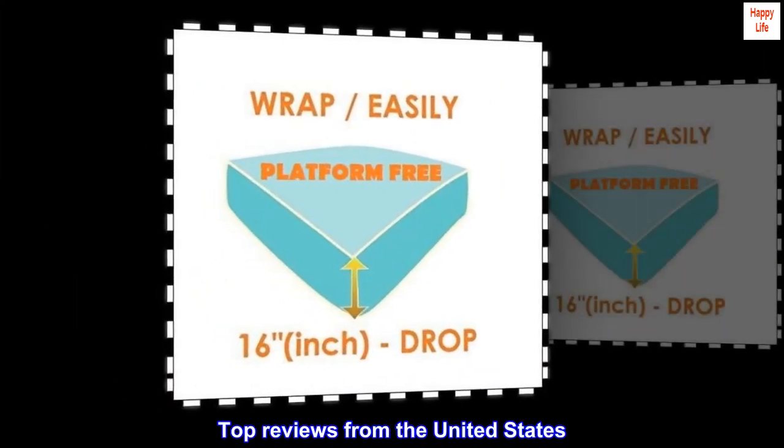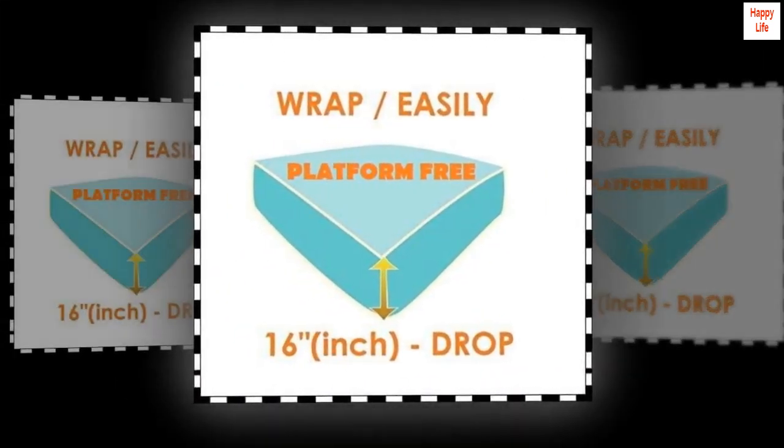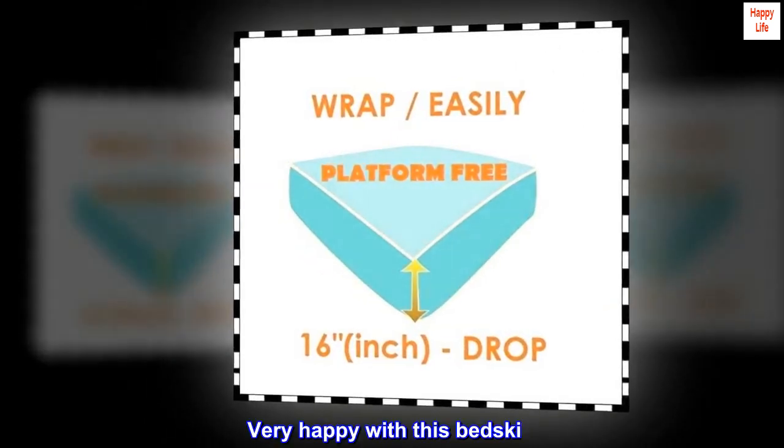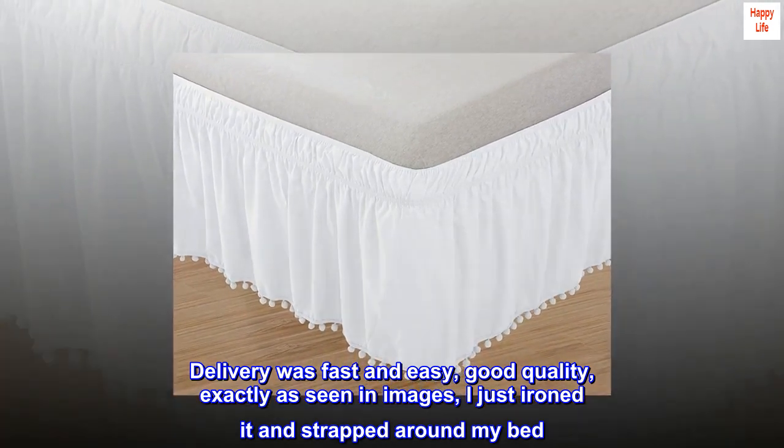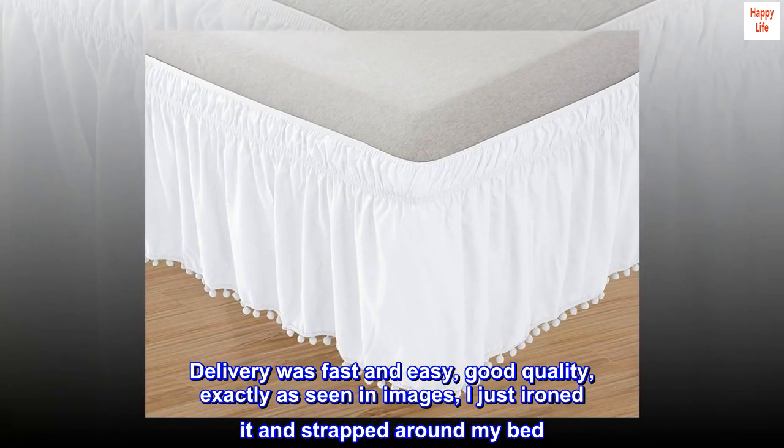Top reviews from the United States. Amazing. Very happy with this bed skirt. Delivery was fast and easy, good quality, exactly as seen in images. I just ironed it and strapped it around my bed.